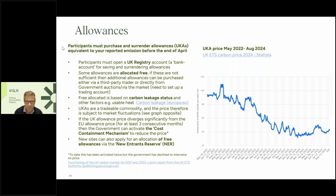So you can see in the graph opposite, in 2022, the allowance price peaked at over £100 per tonne. So this is the UK allowance price. Since then, it's been in a generally gradual decline. It got down below 40 euros around springtime 2024, peaked back up around 50 euros, but it's generally been hovering between sort of 40 to 50 euro mark. But it did increase significantly, say around 2022.